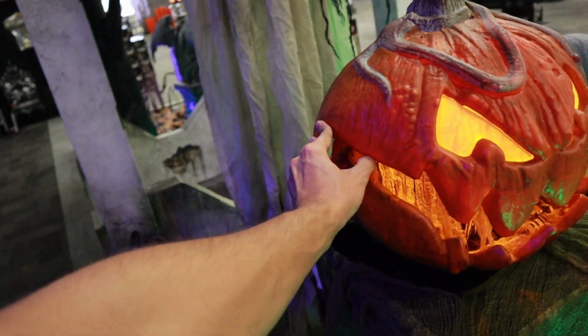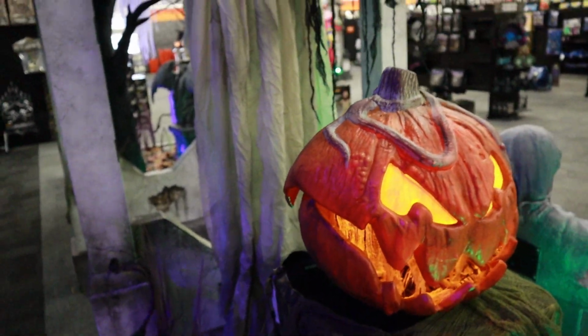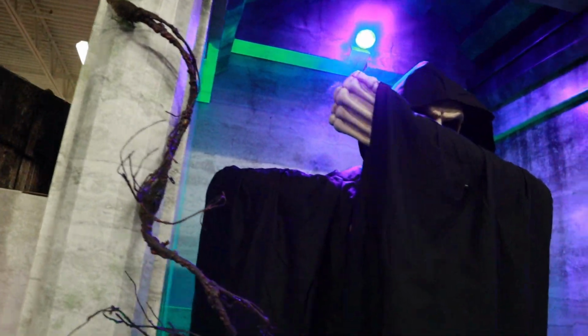He's not really centered right there. Gonna have to return that. But, oh, we got Blackheart.